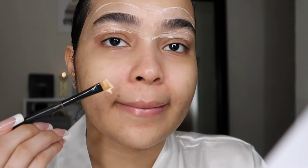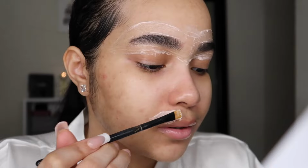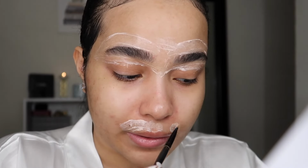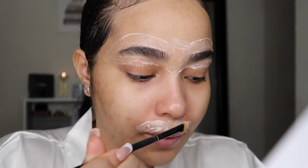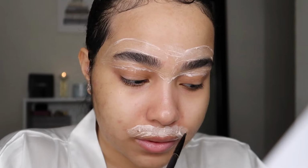Now I'm gonna put it on my top lip. Yeah, I haven't put it on my top lip in so long, so this is very needed. And I need to put a timer on actually. Oh gosh.